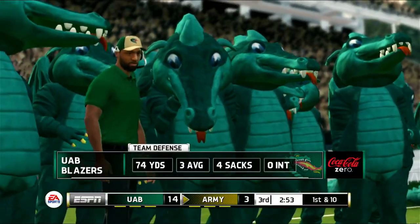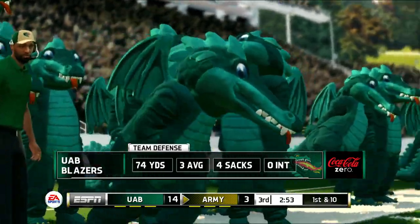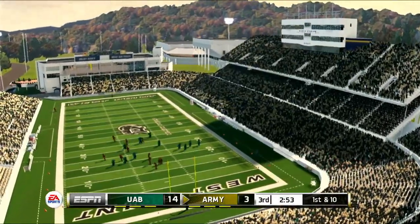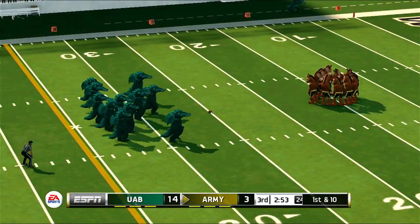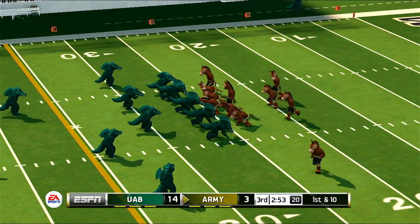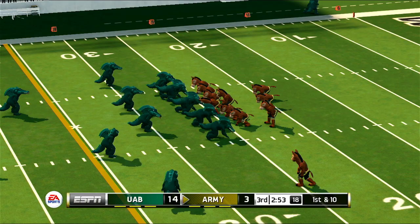The Blazers continue to get it done on the defensive side of the football, Kirk. Yeah, they've done a good job of building this lead and almost determined here to protect it. Let's see if they can hold on here for the rest of the way. There's got to be some sense of urgency to this offense right now. They don't have the luxury of wasting drives if they want to get back in the game.